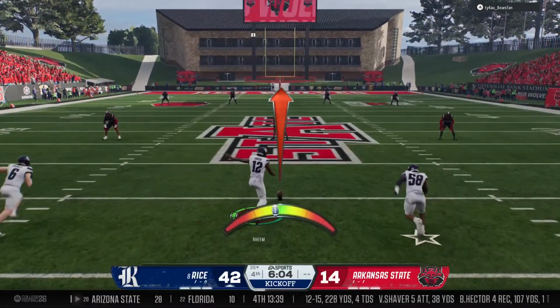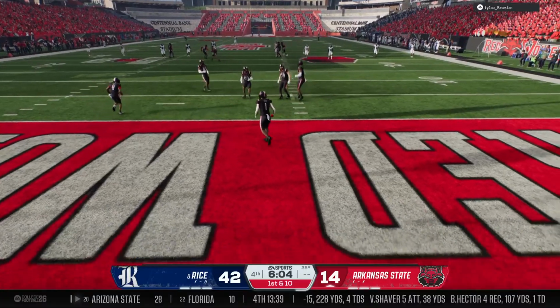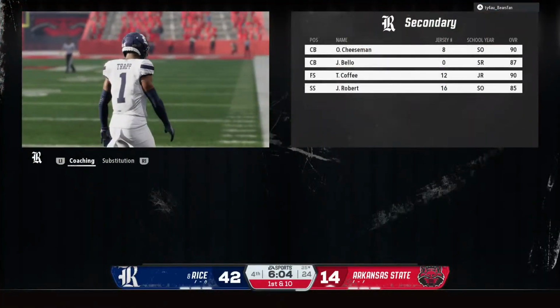Rice, 42. Arkansas State, 14. It bounds through the back of the end zone, and it'll be a touchback.